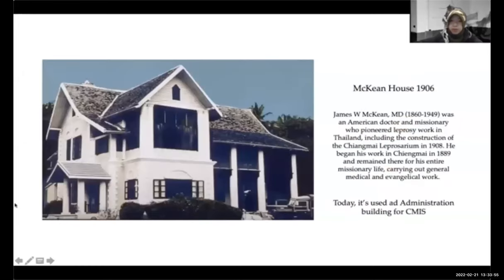The building also has quite an interesting history. It's named Macon House. Its owner was James W. Macon, I believe, an American doctor and missionary who made a great contribution at the missionary and medical levels in Thailand. So I believe the missionaries wanted to remember this great person, and they moved their school here.